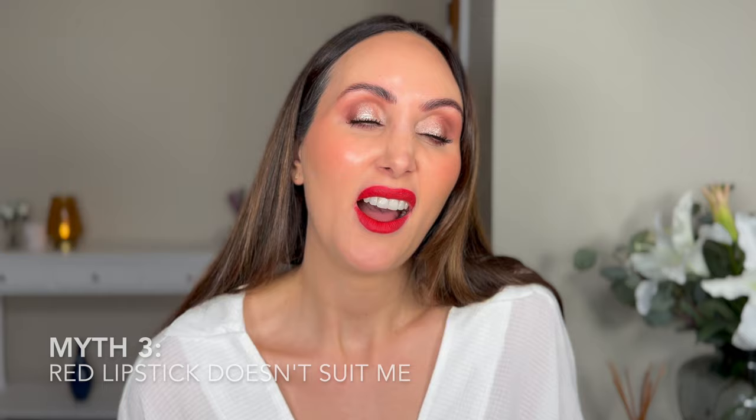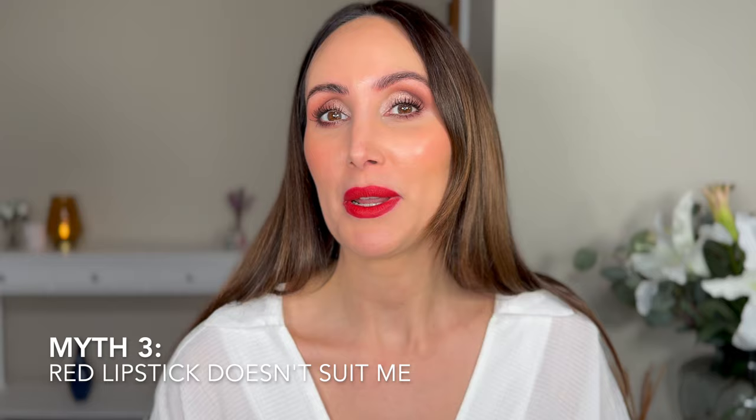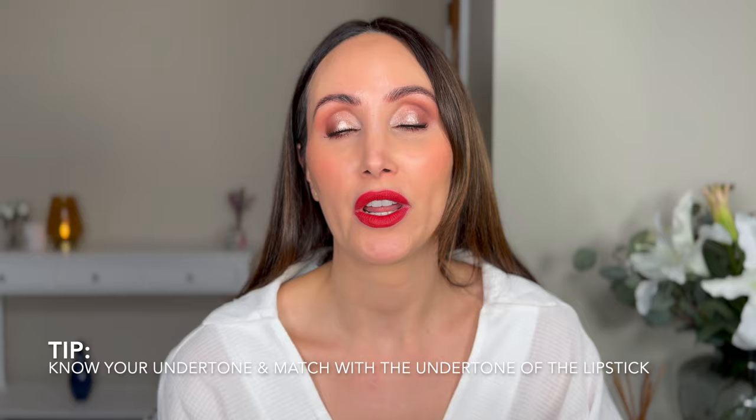And the most common thing that people say is, I just don't suit red lipstick, it just doesn't look good on me. Well, do you know what? If you are one of those people that thinks that red lipstick doesn't suit you, I'm thinking that you've just tried the wrong shade of lipstick. Just like our skin has different undertones, red lipstick has different undertones too. A really sensible way to choose a red lipstick is to start with our own undertone.